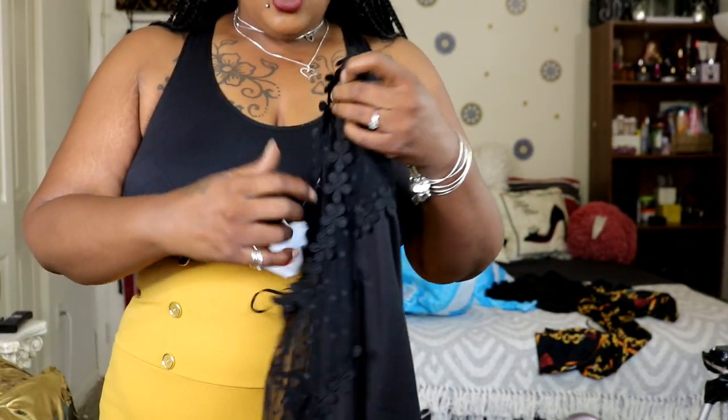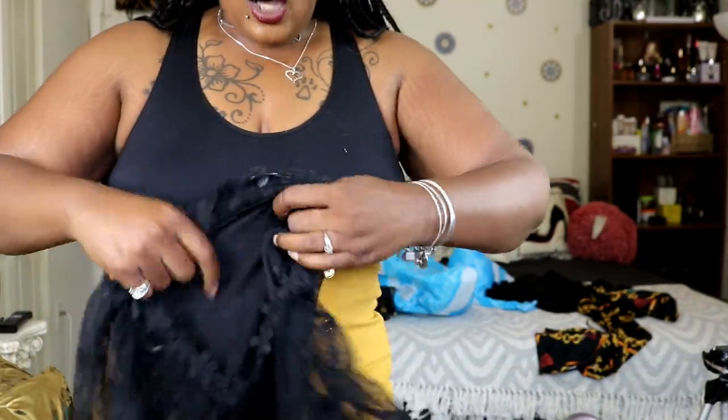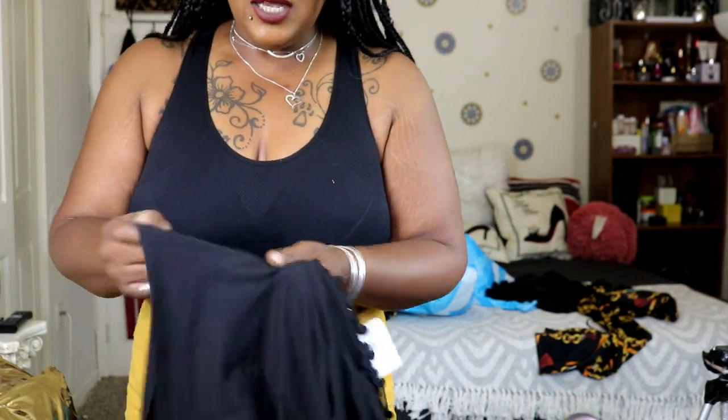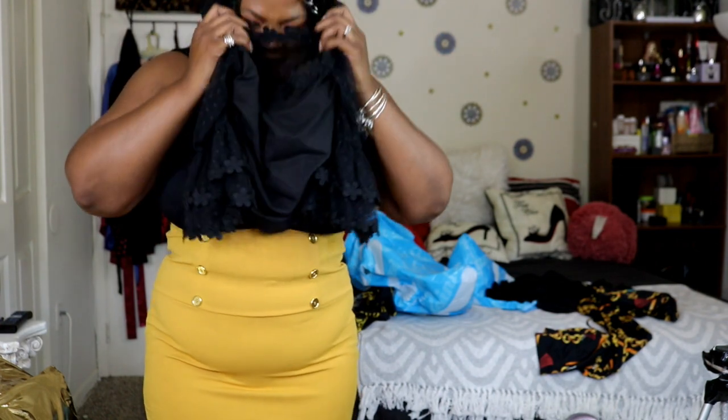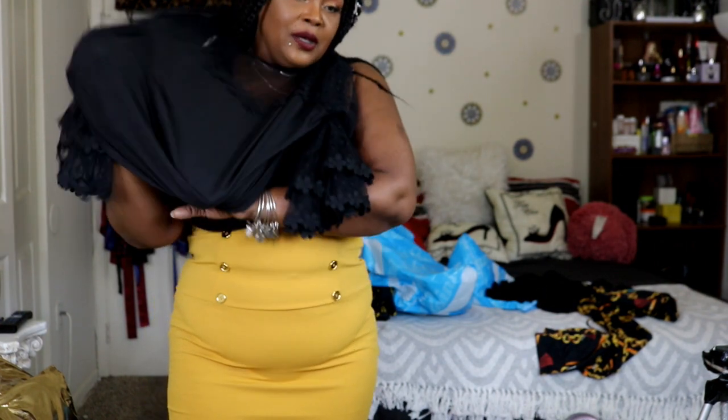So I have not tried this one on yet, so I'm gonna be trying it on with you guys. Also down here it's like a cloth spandex material, so I'm gonna try this one on with you guys, because I have not tried this on.